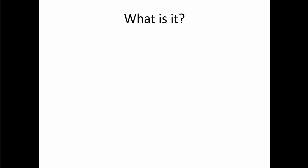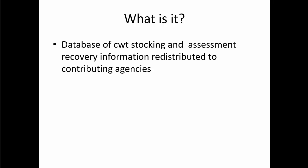So what is it exactly? Essentially, it's a database of photovoltaic stocking and assessment recovery information that is compiled on an annual basis from the submissions that we provide with the GLFC through the U.S. Fish and Wildlife Service. And then that database is made available back to the community agencies.